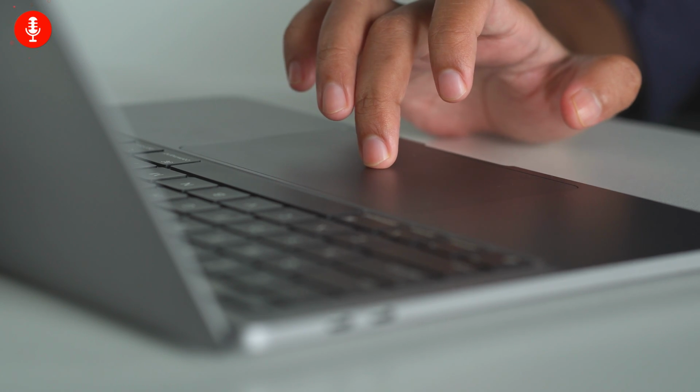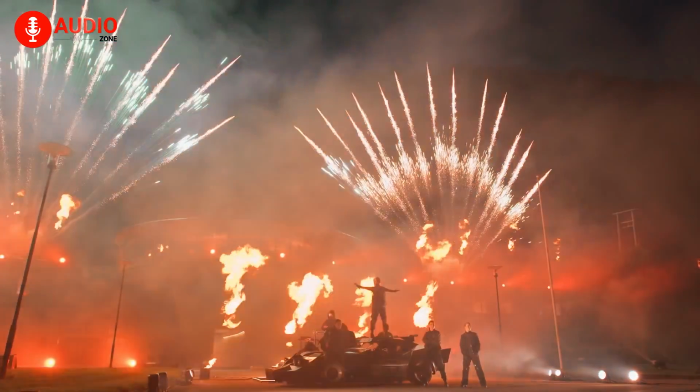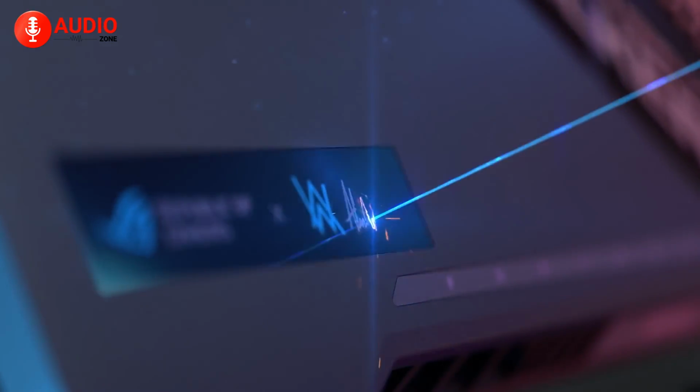But as you've already guessed, we did the research for you and made a list of the top 5 laptops for music production just for you. So, without further ado, let us begin.